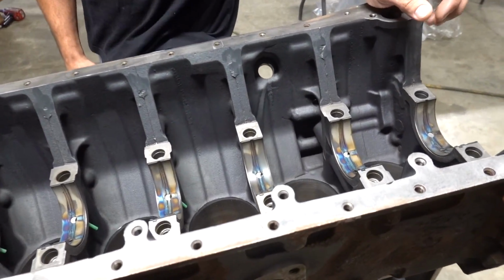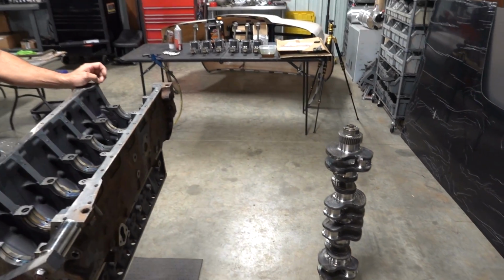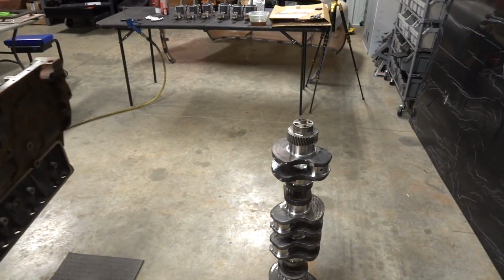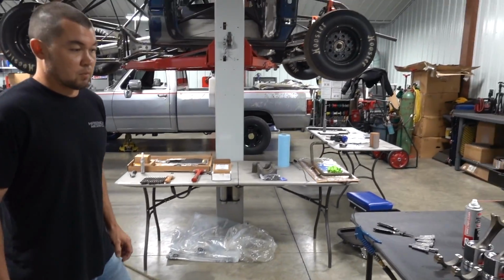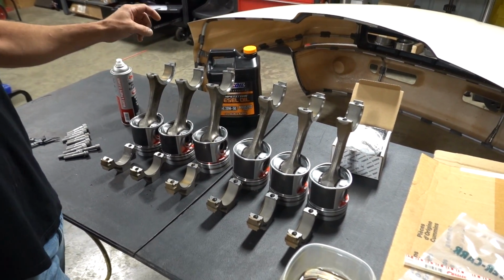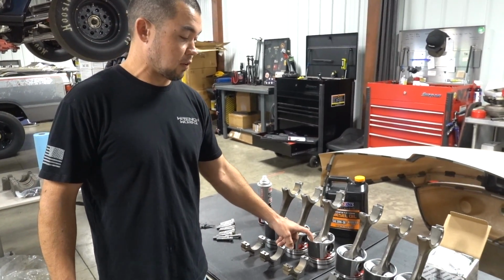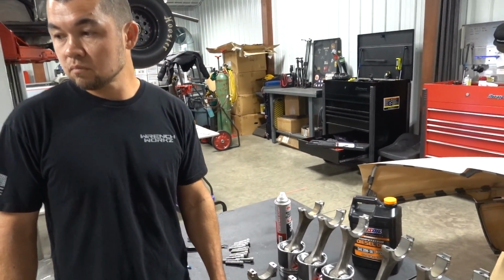So we checked our bearings, we got clearance on the crank, got everything cleaned up, and then what after that? We welded the gear. Because horsepower. And then put rods on pistons and put bearings on. So basically we're at the point where we need to install the crank and see how far the pistons stick out of the block. And do you have any tips, tricks, pointers?